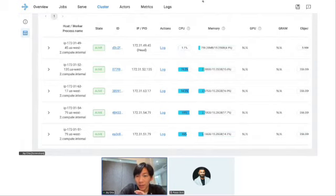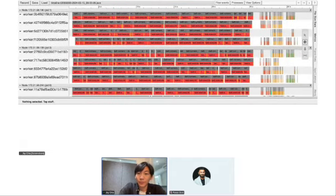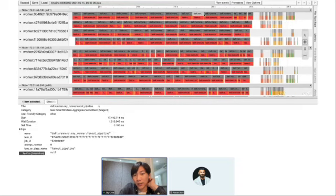Also, interestingly, if you look at what work is actually being done, you'll see that most of the work, as we expect, is actually being done in the read stage. And so all these gray and red boxes you see here are actually Daft running the scan task work, which takes roughly about 1.6 seconds per scan task or per file. And that takes up the majority of the workload. Everything else happens really, really quickly.